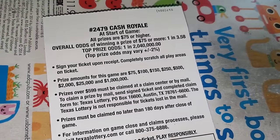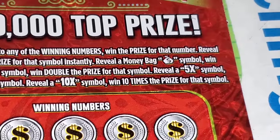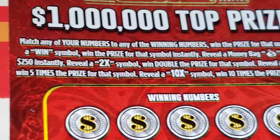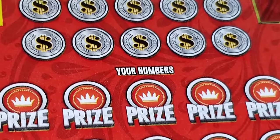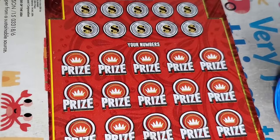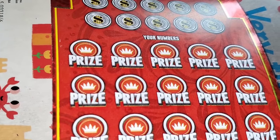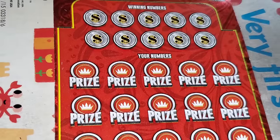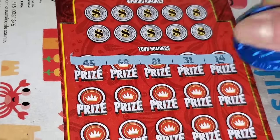Odds are 1 to 3.58. Win to win. Money bag for 250. 2, 5, or 10X. Still have not found that 10X. Found everything else, though. Maybe today. What do we need? 4, 485, something like that. In any case, we need 500. So let's find 500. Here we go.